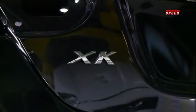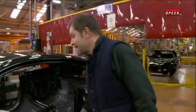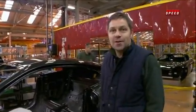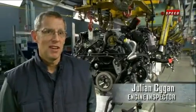Now, the XK has its super power. There's plenty of speed in it. They have to restrict them. I mean, you ain't getting no quicker than this. And they're economical as well, for what they are. It's just a brilliant car to work on. You know, if I could have one, I would have one.